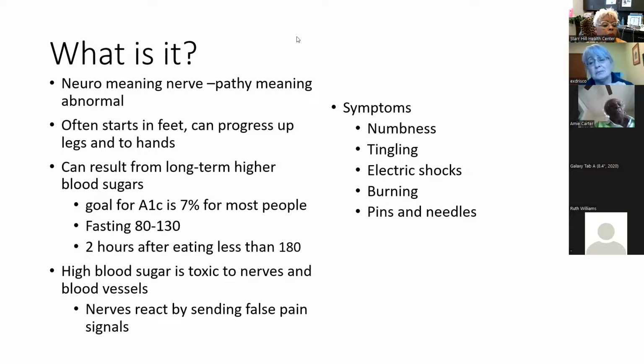Usually the pain is designed to help protect us, but in this case, it's not a reaction to a painful stimulus, if that makes sense. I hope that makes sense.